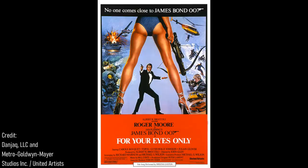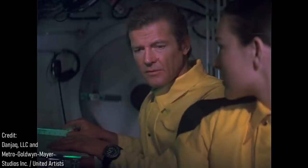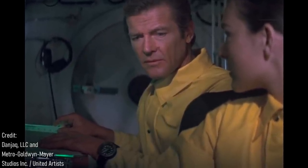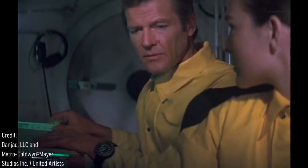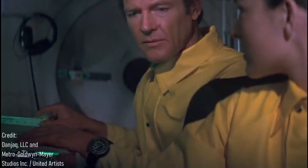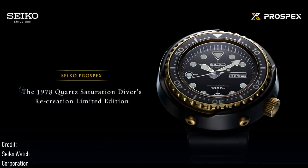Now, the first watch in this video wasn't actually worn by Roger Moore in For Your Eyes Only, but instead this is the successor of one which was. You see, he wore a Seiko Tuna during the diving scene in which Bond and Melina Havelock fight an armoured diving suit in a sunken wreckage. This 600-metre diver was designed by Seiko to compete with the Rolex Sea-Dweller and Omega Ploprof watches in the field of extreme diving, with the quartz version arriving in 1978.